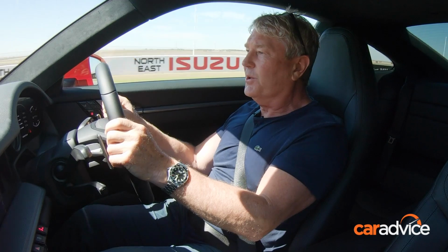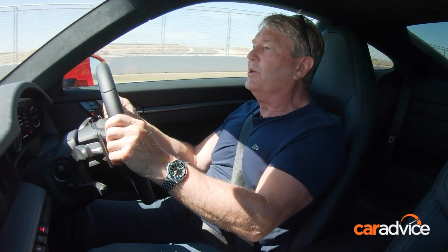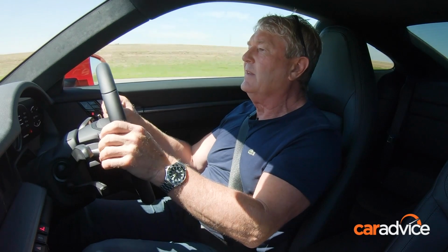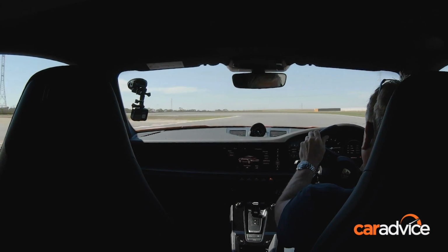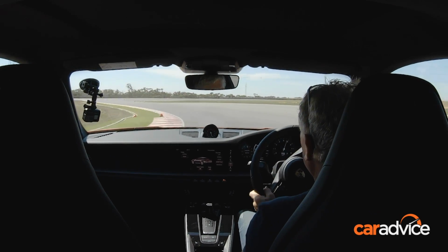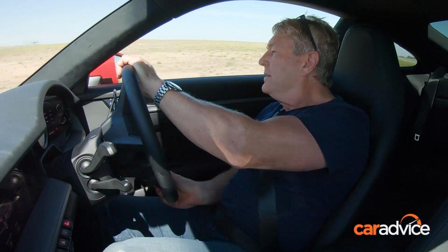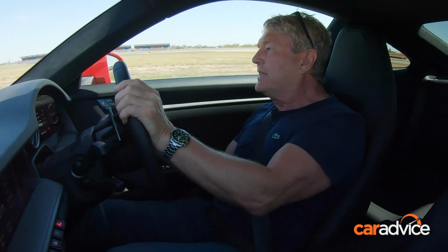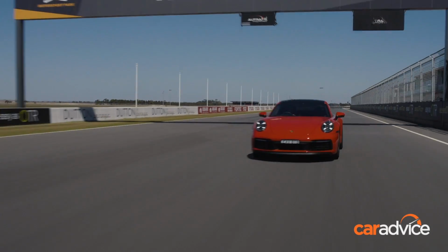The turbos are new. They're more efficient, but they're bigger, and they are working to increase the throttle response. It's just an incredibly rewarding car on track, and it's just unbelievable that out of the box you can drive a Carrera 4S like this.